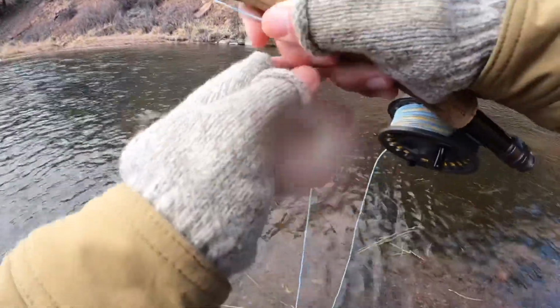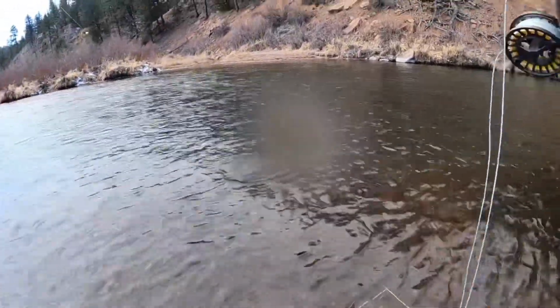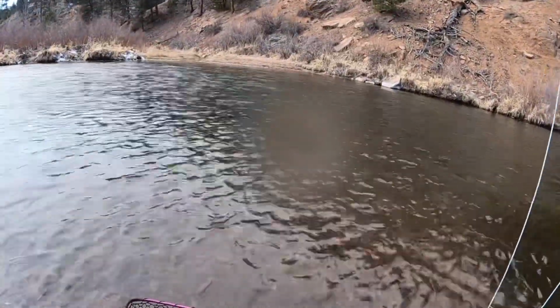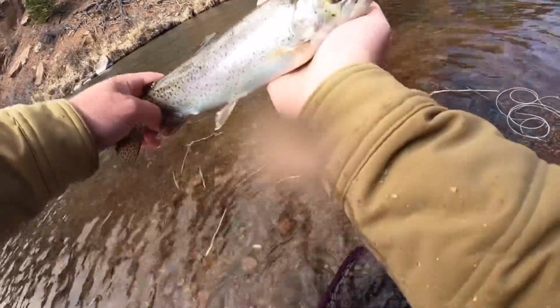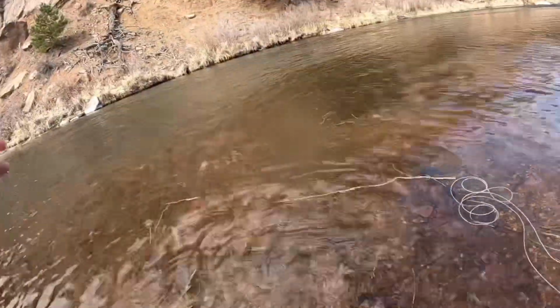This spunky little bow wants to put up a good fight for his size. There we go. Nice little stocker. Looks like I lost a split shot. There we go. All right. There's a real clean looking silver rainbow. Even though it is a stocker, it's got all its fins. Looks like it's got some eggs, and it is swimming off. Boom, nice kick. That's what we like to see. Alrighty.